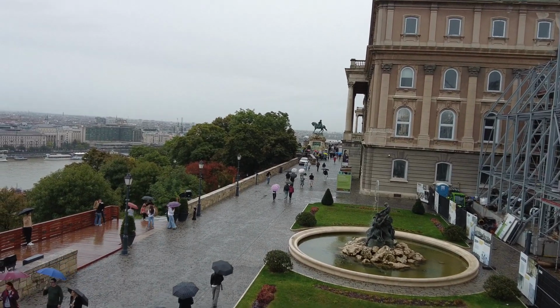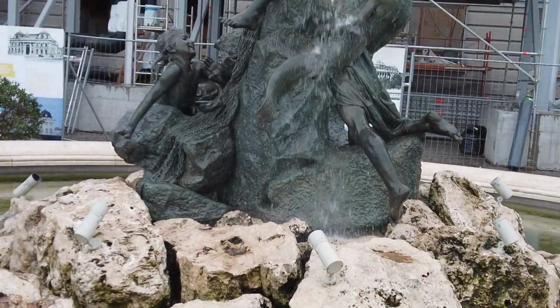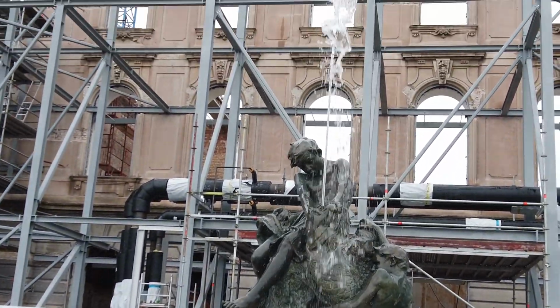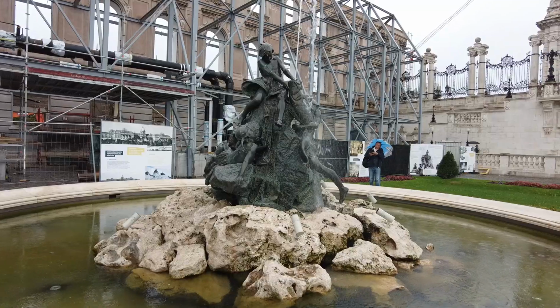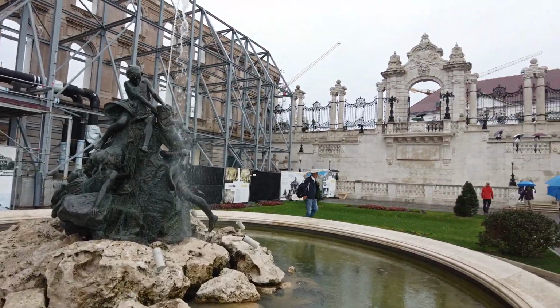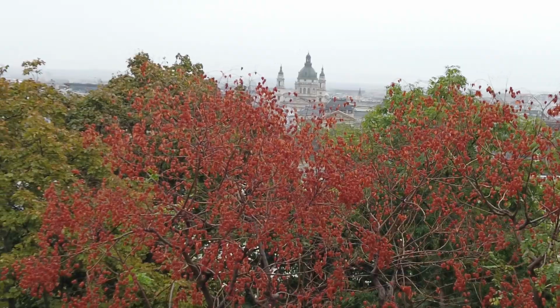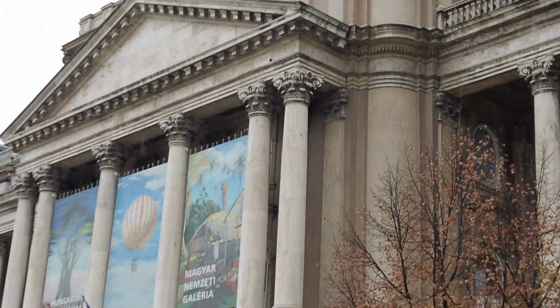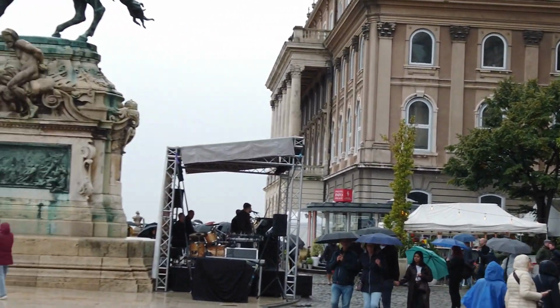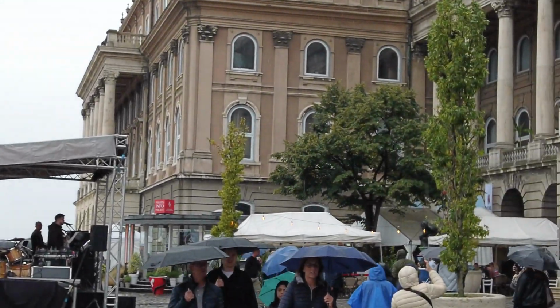The majestic Buda castle rises above the city on Várhegy, the hill of Budapest. The castle has always had a turbulent history which reflects the different ups and downs of the history of Hungary. Today, the castle, which is often called the Royal Palace, is home to a number of cultural institutes, including two museums, the Hungarian National Gallery and the Budapest Historical Museum.